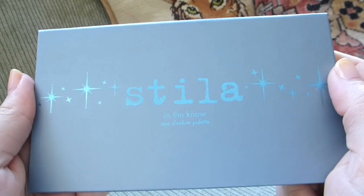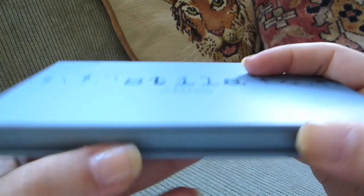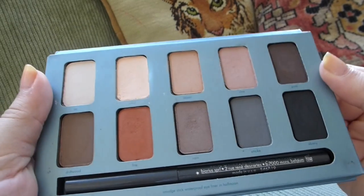I've got my Stila in the No palette, and this is just beyond gorgeous. I got this for free, fantastic, from Birchbox using my points, and I love it. Probably one of the best free products I've ever gotten ever. It's such a lovely collection of matte eyeshadows, plus, you know, you get the smudge stick in Half Moon in there as well, which I just adore.